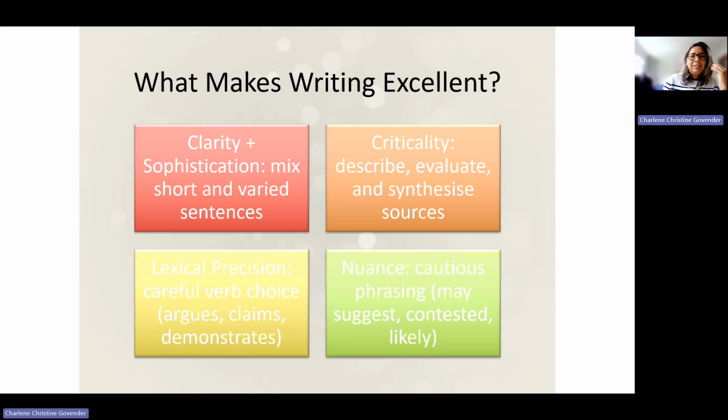The second aspect that we want to focus on is criticality. That is when you are using words and sentences to describe and to elevate, and you are using your sources as more than just adding in where your reference is from. You're describing your sources, elevating them, and then synthesizing your sources. If you're already doing that, that's super, but we will look at other ways where you can incorporate this to a greater degree.